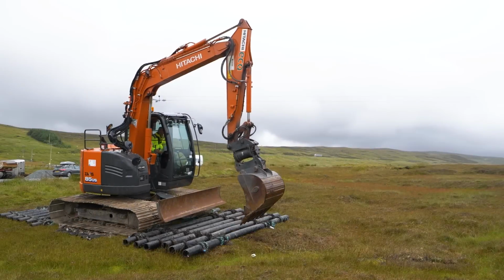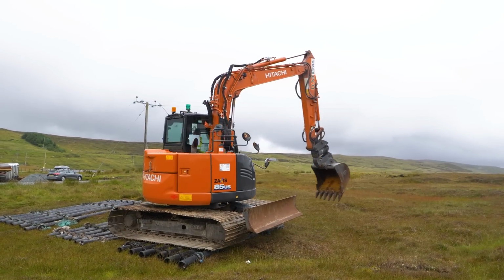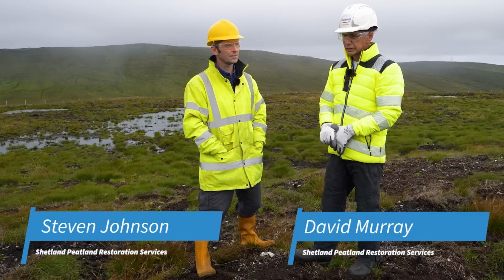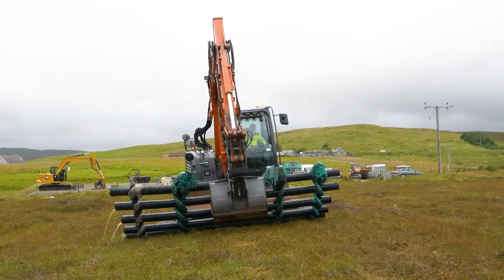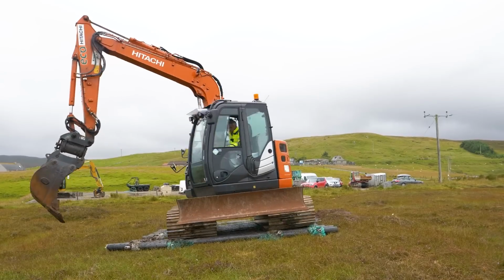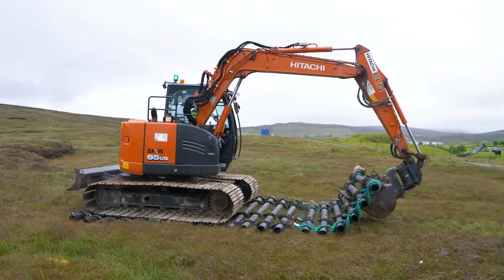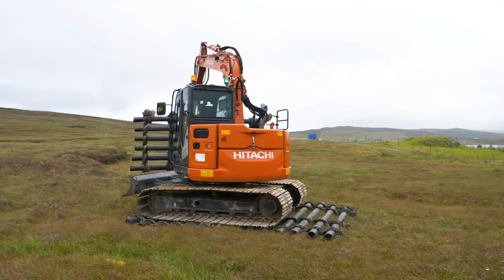I'm David Murray. I'm originally from North Roe. Been in crofting all my life. We started getting into peatland restoration in 2018. Set up a company in 2019. Been working with machinery for many years and thought we would try and take it across and do really completely the opposite of what we were doing before in agriculture contracting.